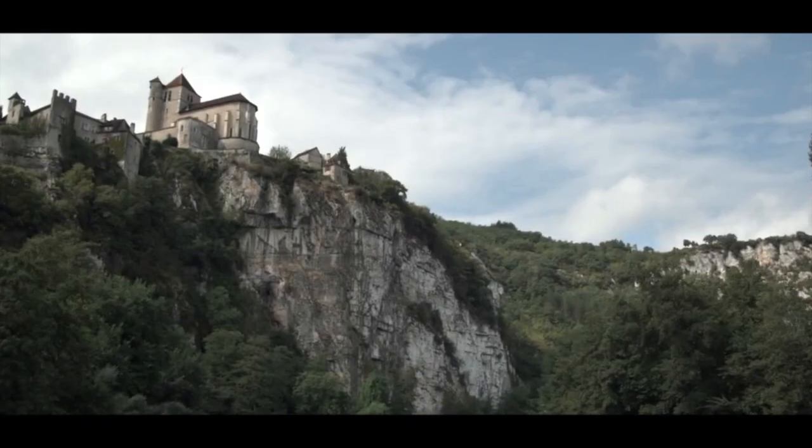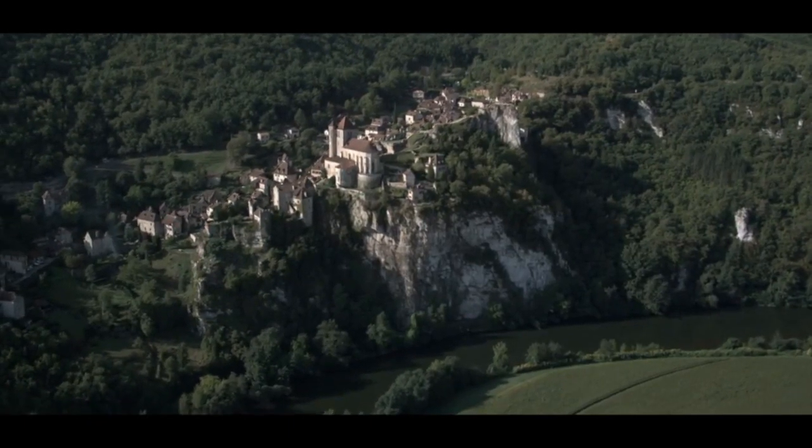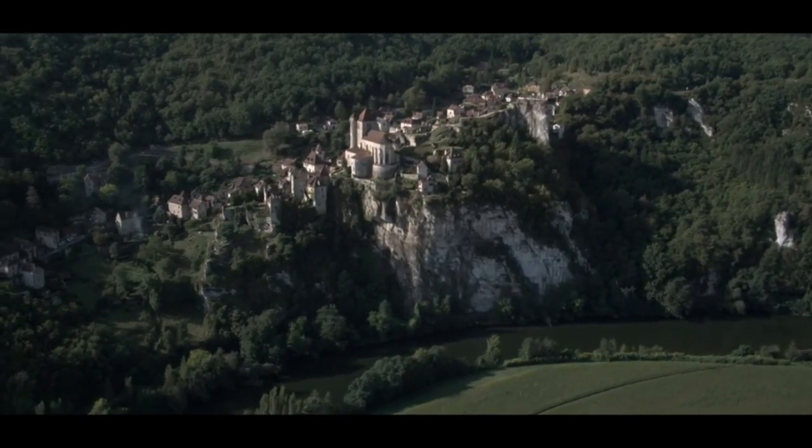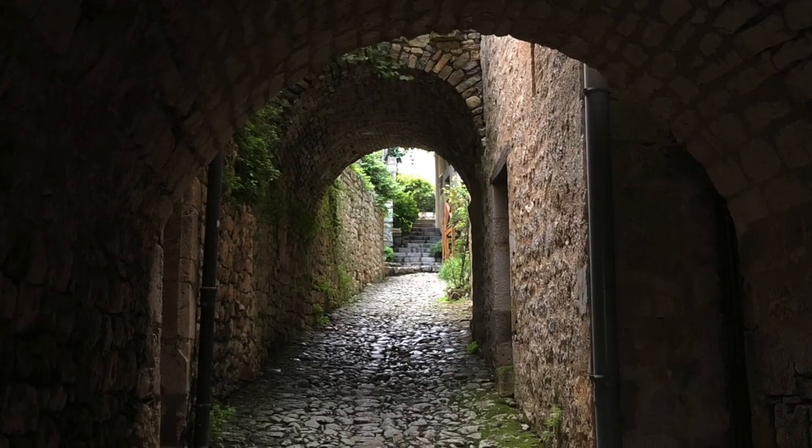The high season of July and August will find the small village overrun during the day. For a real treat, I suggest coming in September near the end of the day. The village is magical at dusk. Plus, you'll have the entire place to yourself.